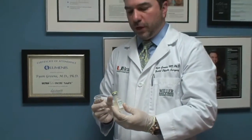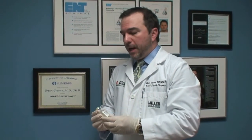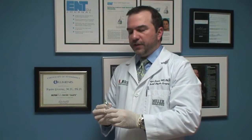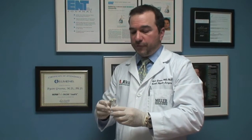There's a lot of different dilutions one can use. 2.5 cc is one, 3.3 cc is another, and then you can even dilute even more. My preference is for 2.5 cc, and the reason for that is because as you increase your dilution, you also increase diffusion of the product after it's injected.